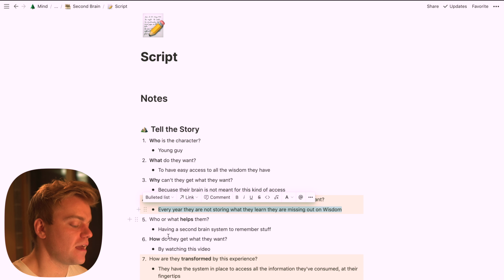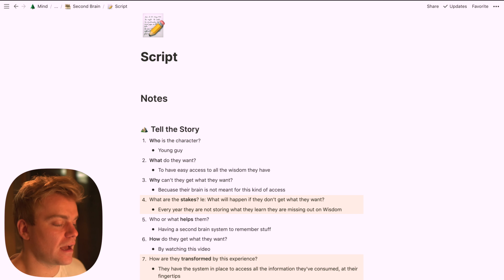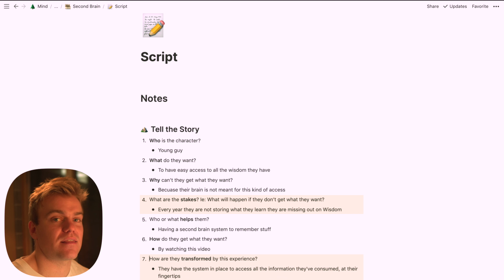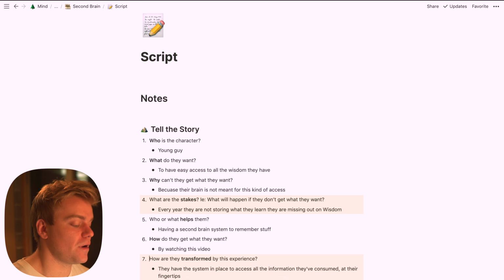And then 4 and 7, we have basically a carrot and a stick approach. So first we answer what are the stakes of them not watching this video. What have they potentially got to miss out on, or what would go wrong in their lives if they didn't take this action? And I guess that's the stick. And then we also have how are they transformed by this experience. This is the positive, the opportunity that we're giving the viewer by watching this piece of content.